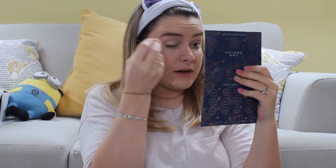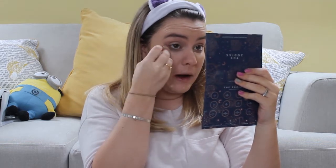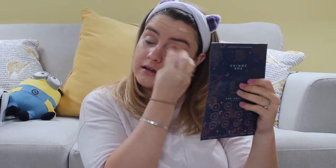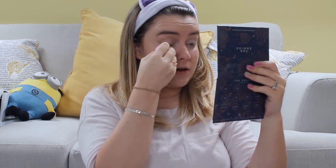That, for me, I feel the consistency is a lot more lightweight, and that's blended in really, really nicely, really easily, and it's worked really nicely in the eye. That's really brightened. Okay. We are liking this new formula. It's giving really, really good coverage without being super heavy.